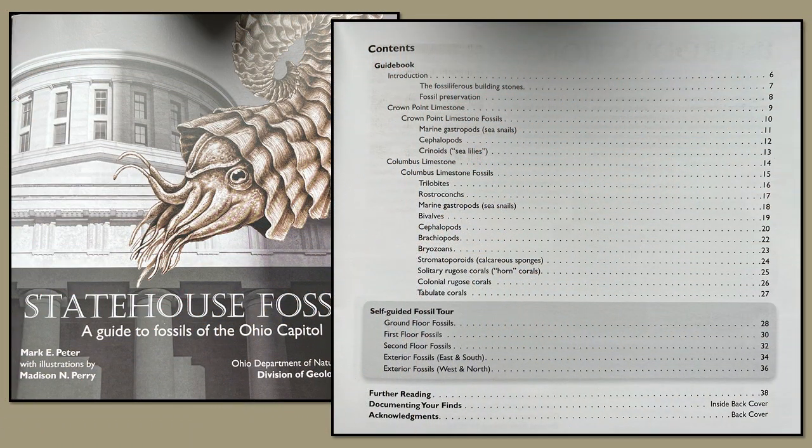Well, let's talk about the Crown Point limestone and the Columbus limestone. The thing that's interesting to me about the Columbus limestone and all the fossils that are in the wall there, they're all marine life fossils. But we're in Ohio, right? Yeah, but is that beachfront? Noah's Flood. Oh, you think maybe Noah's Flood would account for that?